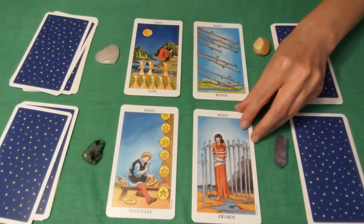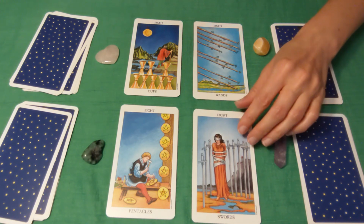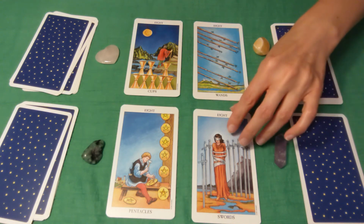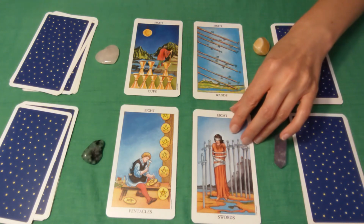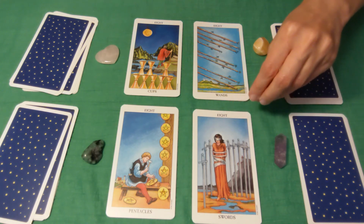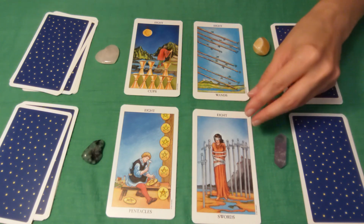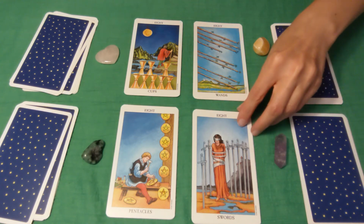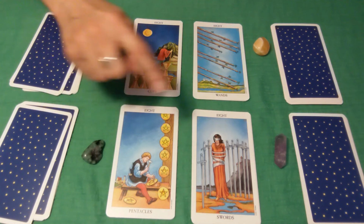So to bring that back to the element of air and the fact that that is kind of around thought, she is in her own mental prison here. It's perfectly possible to get out of it. So an Eight of Swords is most likely going to indicate you are stuck, but by your own doing. So know that you can get out of it. That brings to mind that you most definitely can get out of your own prison that you're putting yourself in mentally.